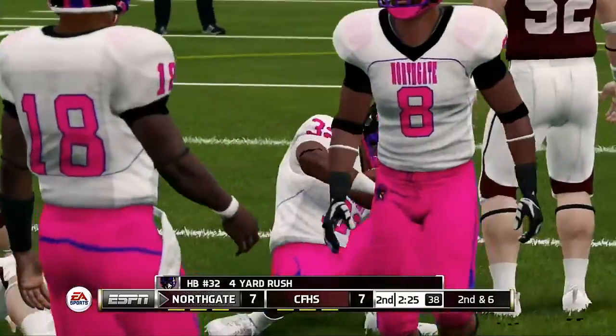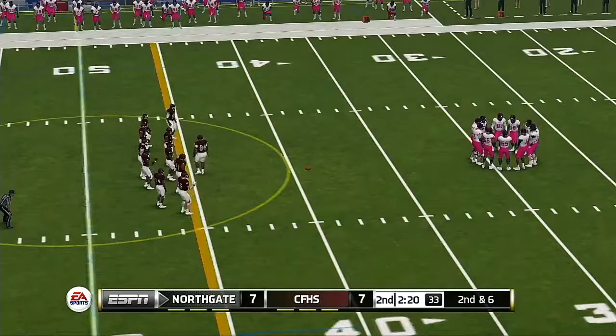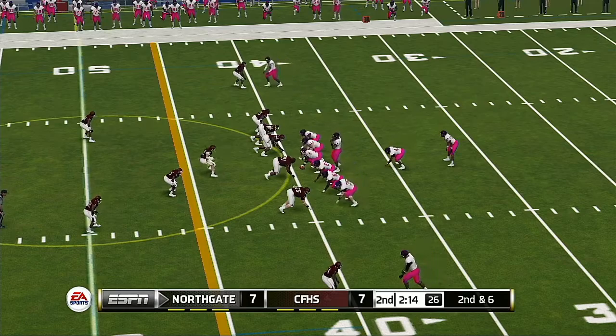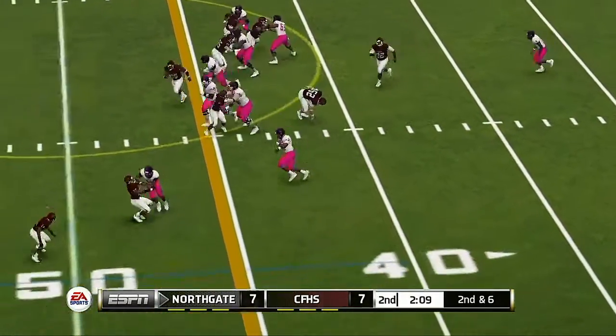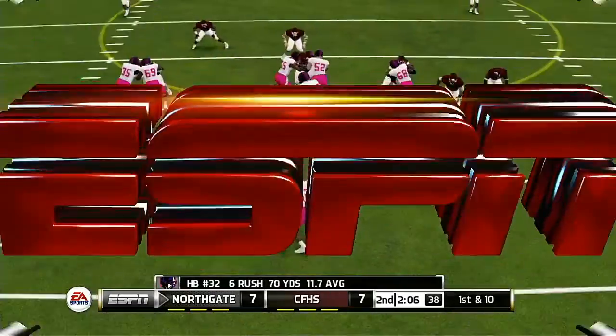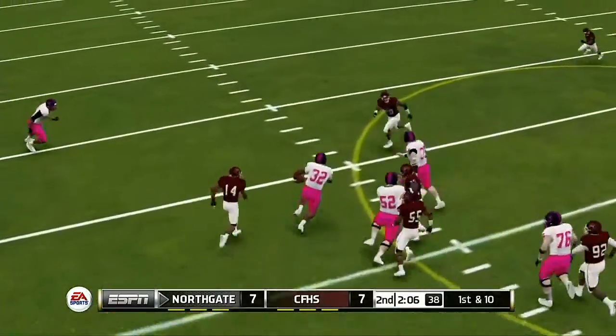Tackle after a decent run up the gut. That makes it second and six. It's second and six. Ball on the 39-yard line. He's on the run. Makes it to the 41. You like to see a team having success like this running the football. It can really open up things for the offense.